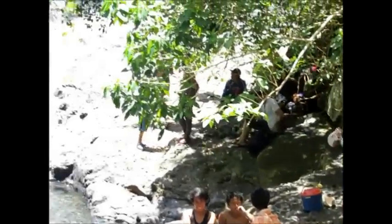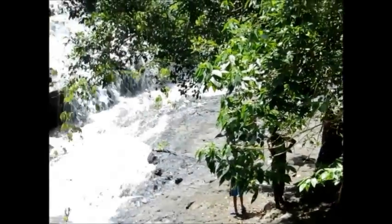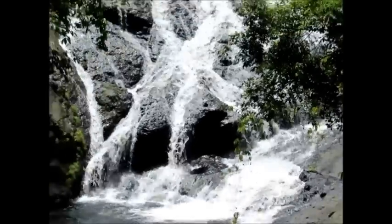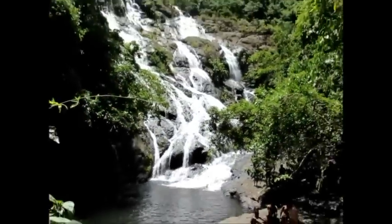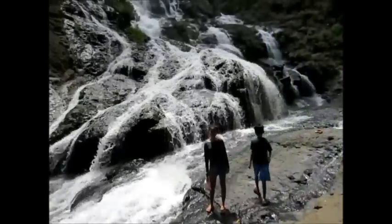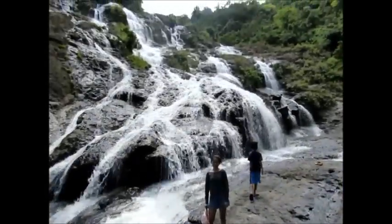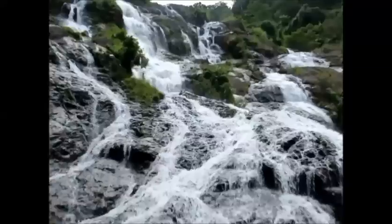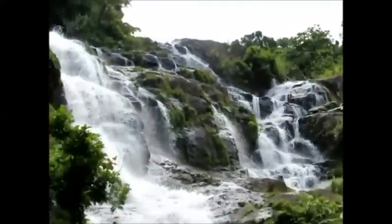We got here early, and there was a few people here. Everybody brought lunch, and some people were barbecuing. And we left about 1:45, a little late. But as we were leaving, more people were coming in, so this place was getting kind of crowded. There's my niece and nephew enjoying their day.